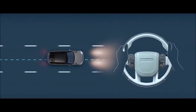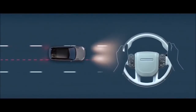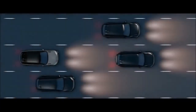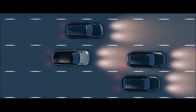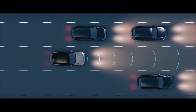Available driver condition monitor is designed to detect when the driver shows signs of drowsiness, giving a warning when you need to take a break. An available adaptive cruise control system can be activated to monitor traffic ahead, adjusting speed automatically to maintain a set distance, resuming a preset speed once the road is clear.